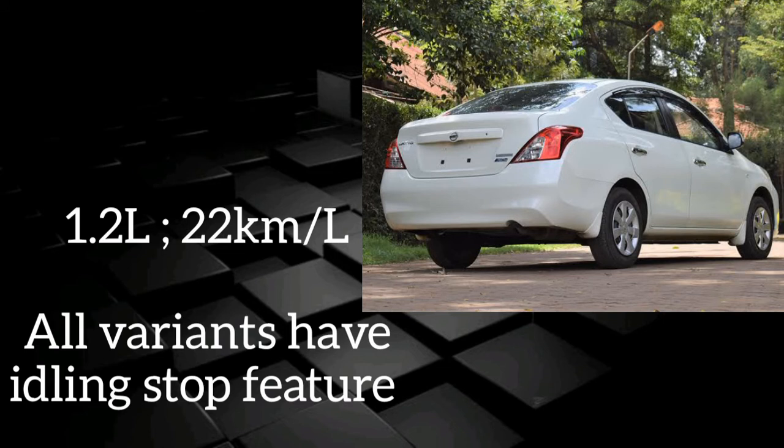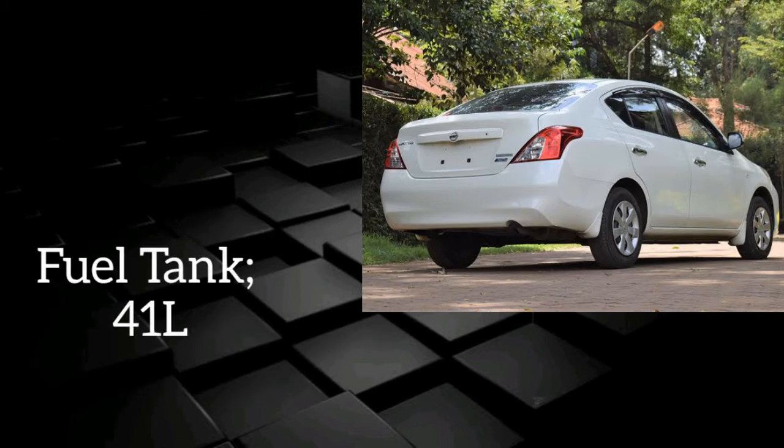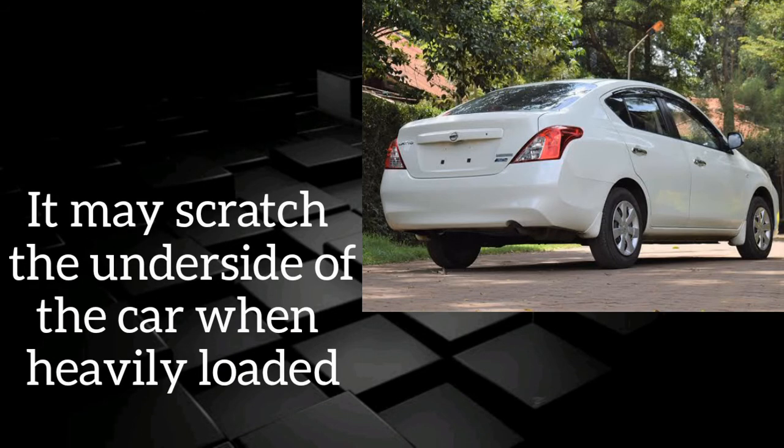Note, however, that if the car is loaded with 5 passengers and some luggage, then these efficiency figures may drop because the engine will now be working so hard to move all that weight. The fuel tank is 41 liters. Moving on to the ground clearance, with 2 or 3 people on board, it will just be fine, but with 5 and some luggage in the boot, then it may slightly scratch the underside of the car on some bumps or uneven road surfaces.